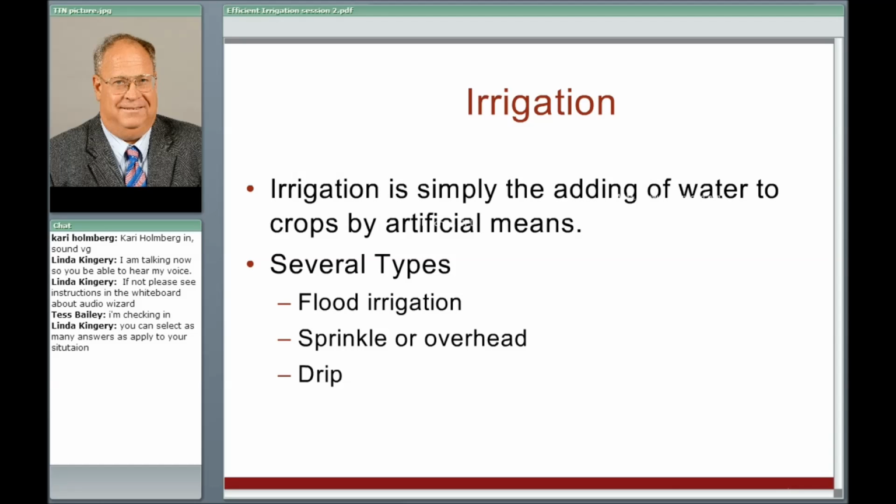So let's define irrigation. In the simplest terms, irrigation is simply the adding of water to crops by artificial means. We have several types. We have flood irrigation, sprinkler overhead irrigation, and drip irrigation.